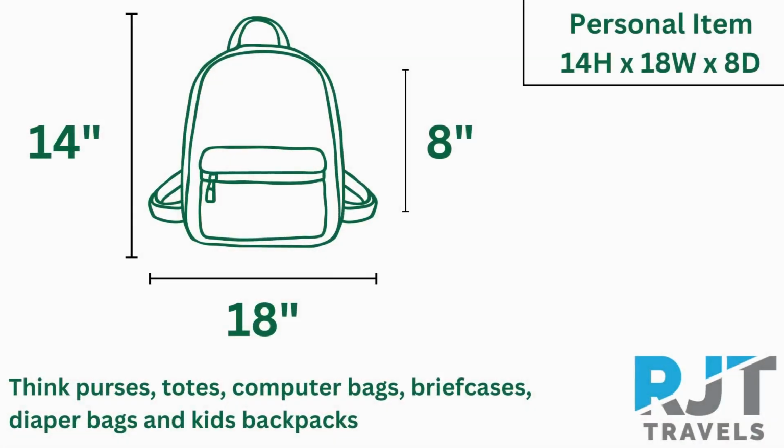So as we talk about size and weights of bags, here's the basic breakdown for the three options. First off, you look at the personal item. As I said, personal item is that thing that you're going to think small. Think purse, think computer bag, think mini backpack, something along those lines. For Frontier, the limit is 14-inch height, 18-inch width, and an 8-inch depth on your personal item. So if it's above those sizes, it's considered a carry-on, not a personal item.